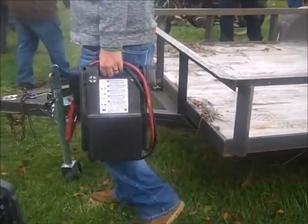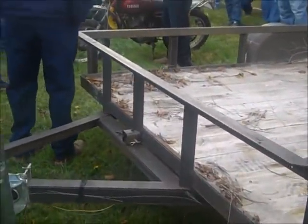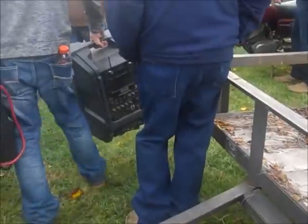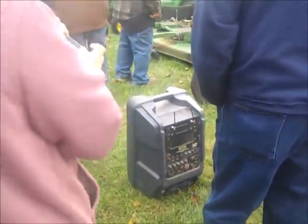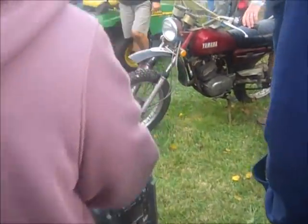1972 Yamaha 175. Keys in it. Larry said two or three years ago it ran and was running fine. He told me he was going to take it up somewhere by the lake and get it running. It was sitting in that barn right there when I came over here. All right, right here.